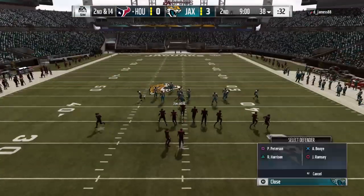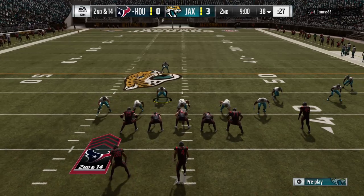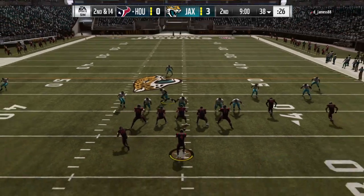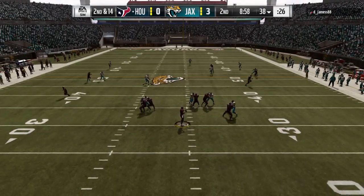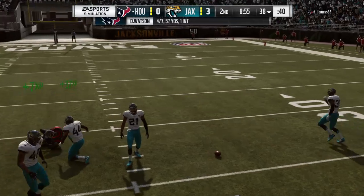So they had the big loss on that 1st down pass play and facing a 2nd and long. From the gun, here's Watson. Going for the deep ball. And the hit jarred it loose.